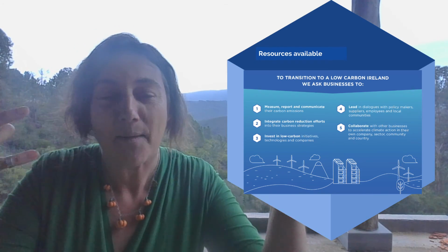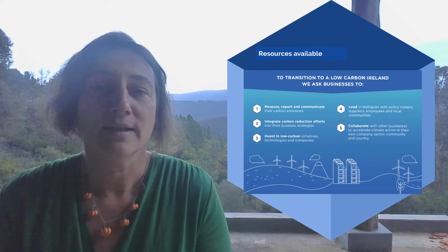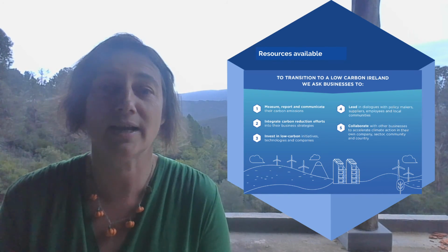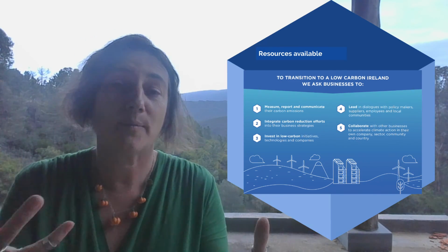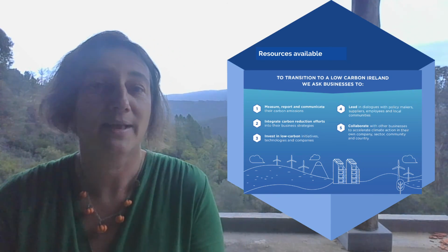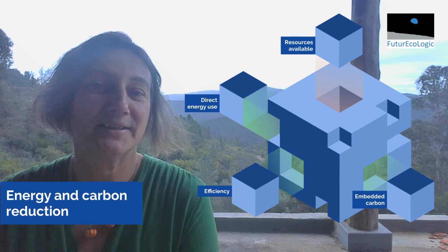Think outside the box, work with others, see what's going on in your local area. Some local areas are lucky enough to have community cooperative energy projects, and you might be able to use some of your purchasing power to start supporting these and think about how that might be offsetting some of your carbon targets as well. So that's a whiz through on the energy and carbon reduction side of things.